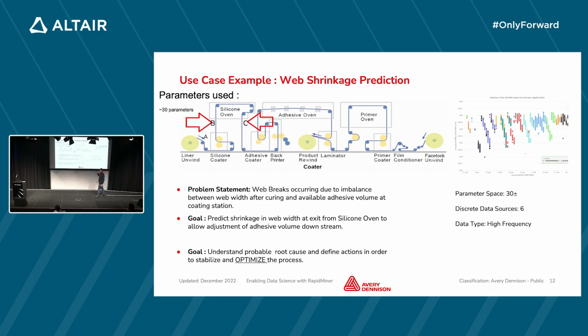So one of the things that happens when we're actually producing this big roll of paper, so that line that you see snaking its way through what we call our coater, we call it the web, right? And what happens is, as the liner comes into the silicone coating station and then goes into the oven for something we call curing. So literally we're just heating the web so that the silicone dries quickly enough for it to be able to go to the next station.